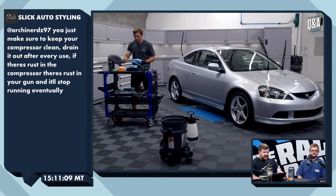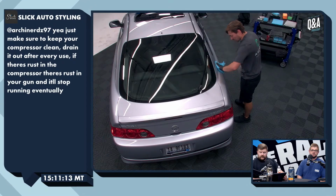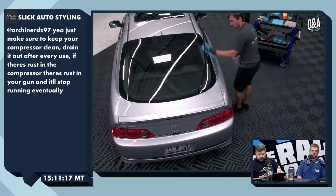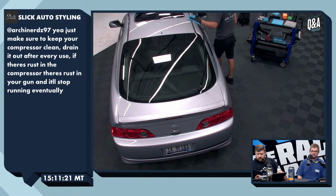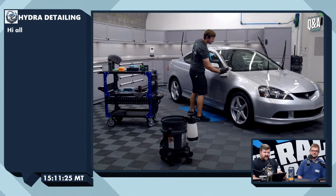Then Slick Auto Styling with some helpful tips for Archie Nerds. What's he saying? Just make sure to keep your air compressor clean. Drain it out every time. If there is rust in the compressor, there's rust in your gun, and it will stop running eventually. Good point.